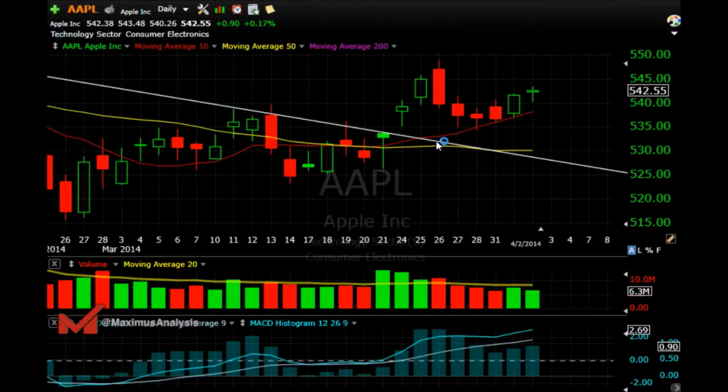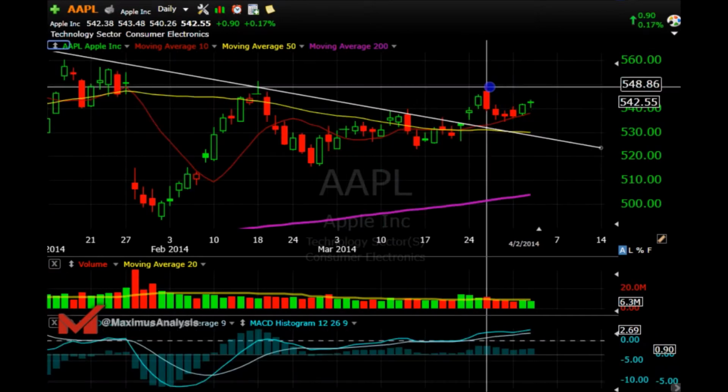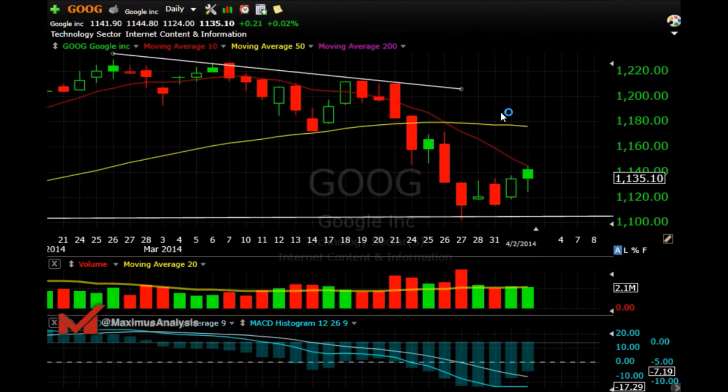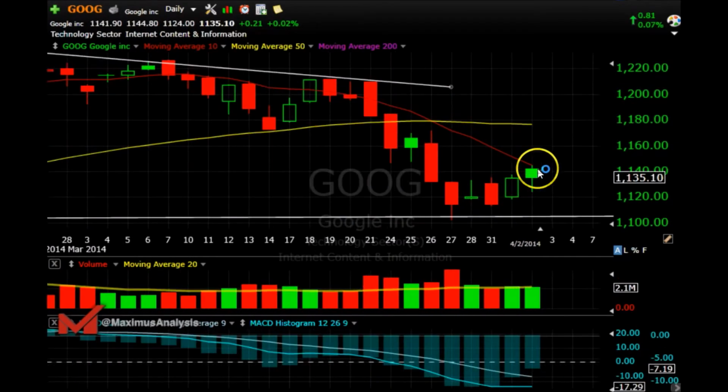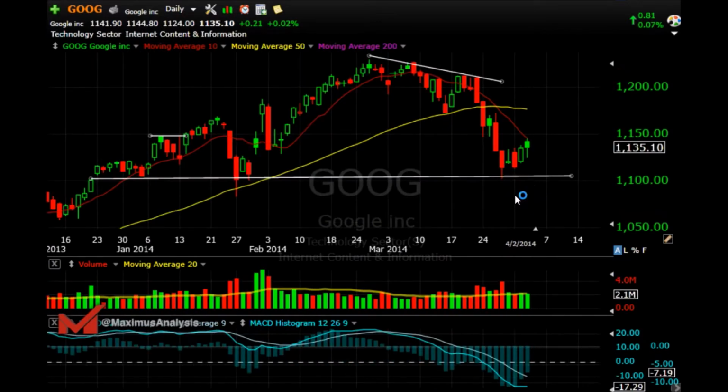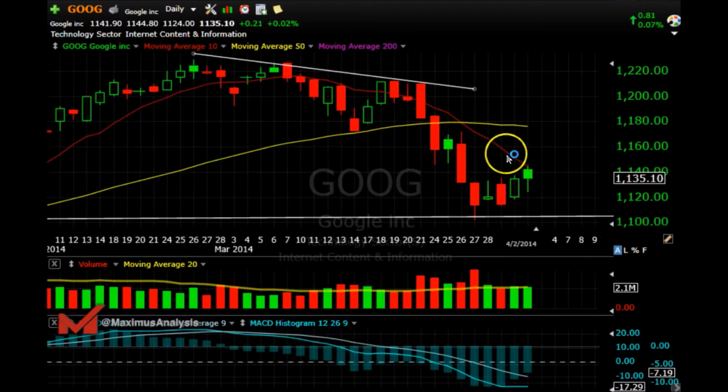We got Apple. Apple's continuing. Again, I like it over this high, but it's moving higher. You got bullish MACD, and it's going higher, so I can't really knock it for that. You got Google. Google is now approaching its 10, and if you're aggressive, you would have got in either today or maybe yesterday. But that's really an aggressive move. But if it paid, that's fine.